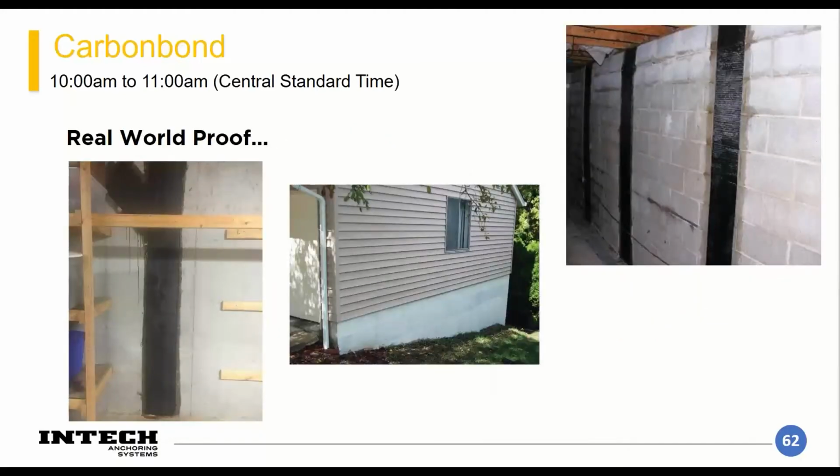So just wanted to show a few as-built, as-installed pictures of Carbonbond in a couple of residences. And I think one of the big takeaways from these pictures, as you can see, is it doesn't protrude at all into the space. And in this case, you can barely even see it. You can actually paint over the system and really hide it. So that's usually a pretty good selling point for the system. It'll add strength, but it'll also be pretty much invisible.